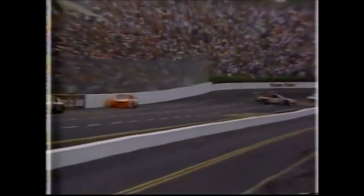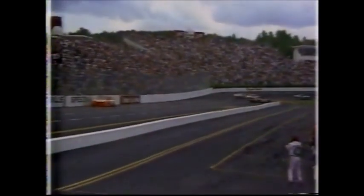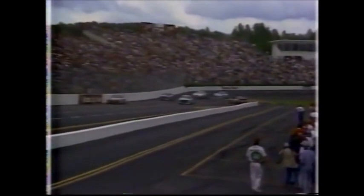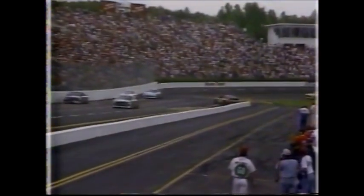And here's a replay of Dick Trickle's spin. See, he was just running by himself and may have encountered that bump that John Kernan talked about. That's exactly what happened. And, you know, it's really sad because I think that Dick Trickle at that time was the fastest car on the racetrack. He was gaining on Darrell Waltrip.